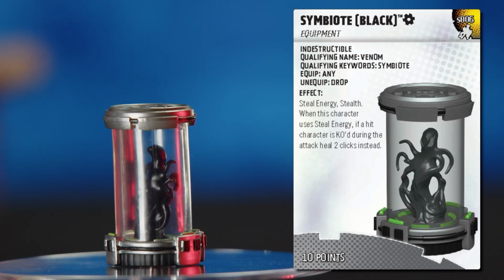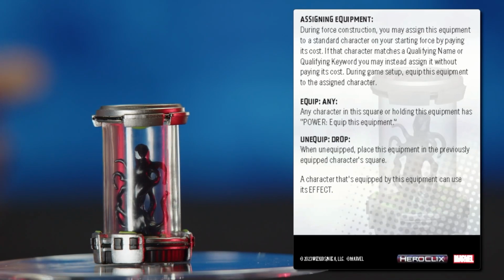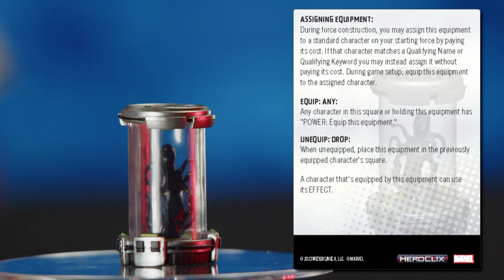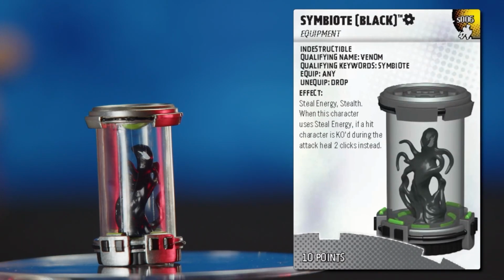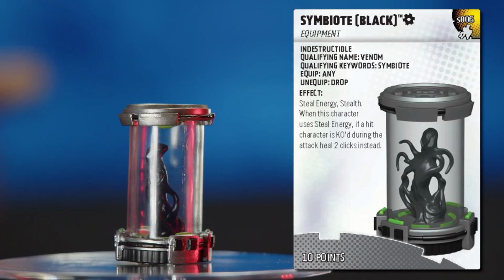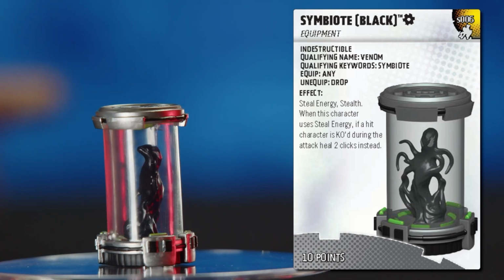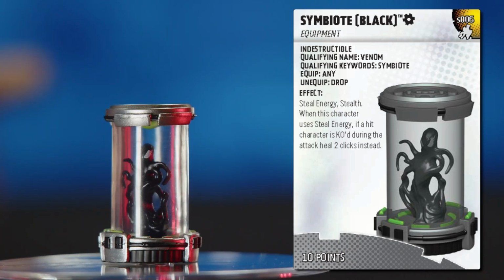Woo! That's really cool. If you look at the back, it tells you how you assign the equipment, who can equip it, how you unequip it. But let's look at the front again and understand the effects that are a little bit different. You see the bottom there where it says it's 10 points. But qualifying name is Venom, okay? So Venom can equip it, I believe at this point now, for free, I believe, for the qualifying name. That is really, really cool.